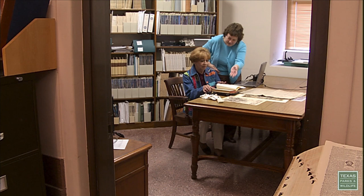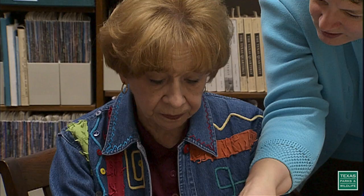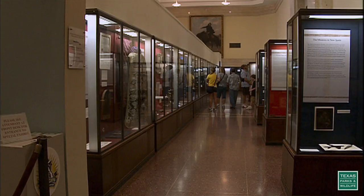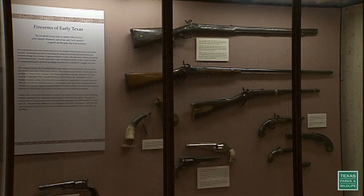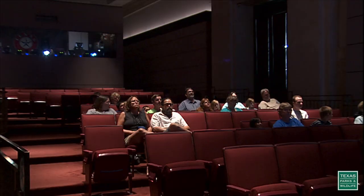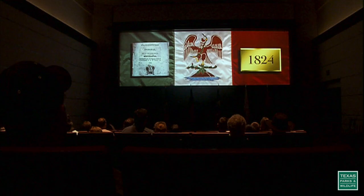We have utilized every square foot of this building. We currently have a working research center for those who would like to learn about the wonderful history of this state. We also have a gallery full of exhibits which reflect the artifacts and documents of that time. We also have one of the best historical interpretations in our Theater for Texas Studies.